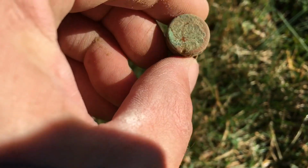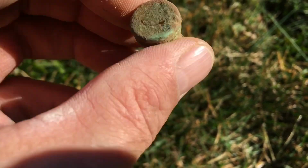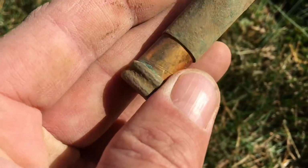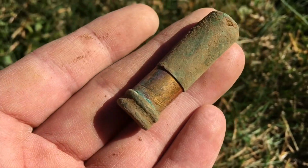So, awesome find, and hopefully there'll be more here. Maybe it'll say something on the bottom there. I haven't really cleaned it off that much, but I thought I saw an F or something monogrammed on there, some sort of letter. Very awesome find, and I'll see you at the next.